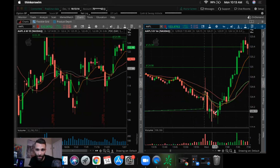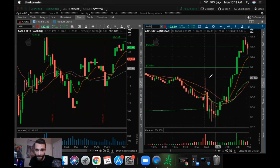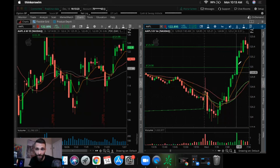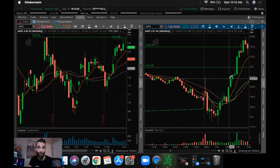Apple took a little bit of a dip off the open, reclaimed VWAP, some of the short-term moving averages, even did a nice opening range break right around 124.80, and then had those technical levels above, so I had some nice follow through. But by the time this set up, I had already taken my Square trade, so I was listening to my rule of one and done.